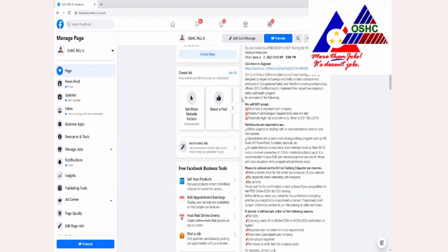Be reminded of the following. We will not accept more than 2 registrants per company. Minimum technological requirements were not met. Potentially high-risk establishments. Refer to Department Order 198, Series of 2018.